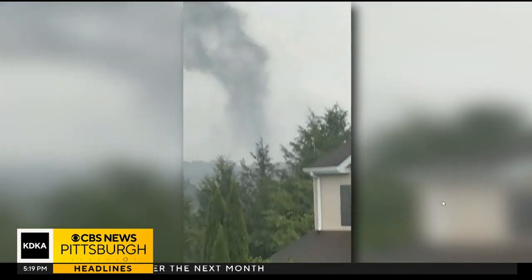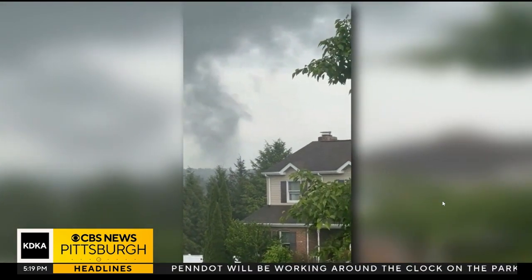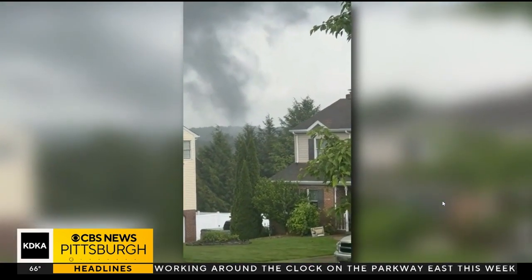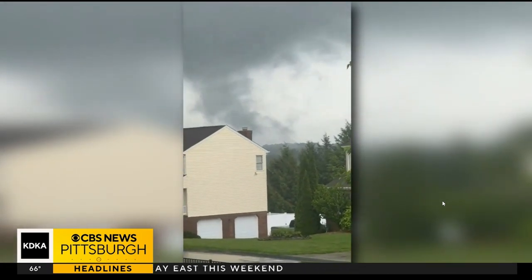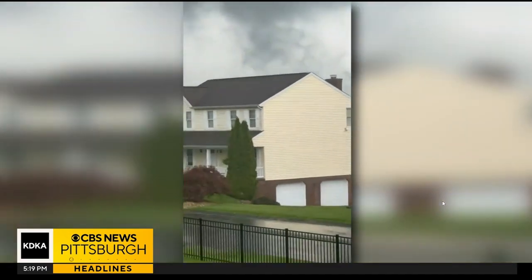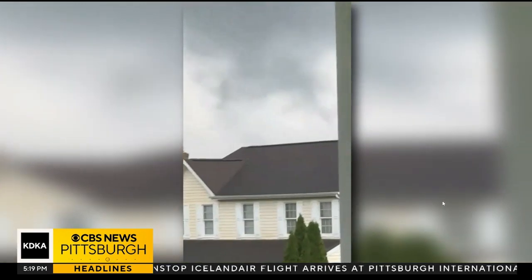I'm getting real close to the screen here. You'll have to excuse me if the camera comes back, but I'm looking for debris to be showing up there. But certainly rotation. Harrison City, 3:50, that funnel, that's a tornado. That was at 3:50 today. And I appreciate the viewer for getting that video.